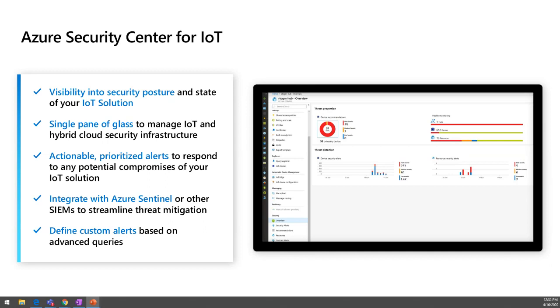And then you're also able to get recommendations to improve your IoT solution, and how to make it more secure. And then you're able to create custom alerts as well, which is super powerful because you're the one who knows your IoT solution the best. So you're able to create your own alert, for example, if you know that your device should only be sending up a certain amount of data, and instead it's sending tons of data for some reason, you can set up an alert to say, hey, something's happening here. Someone's messed with this device, or this is abnormal. Let's take note of this. So definitely take a look at Azure Security Center for IoT.